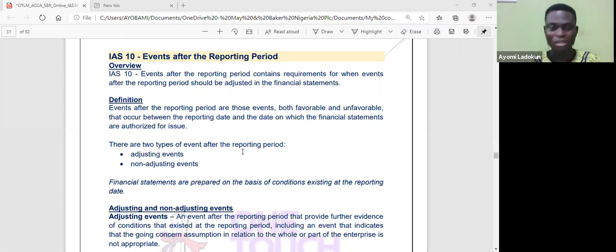Because of the way the ACCA exam is structured, in your SBR they will touch more than 70 to 80% of the syllabus. They have a way of scattering those questions. They will make sure they touch almost everywhere. So it's better we touch everything so that at least you have an idea. And I've also told you to make sure you attempt all the aspects of the question. Just say something, even if you're not sure. That's what the examining team normally say.